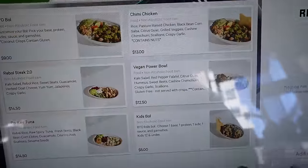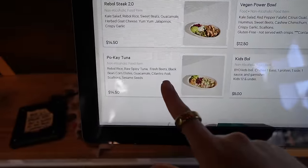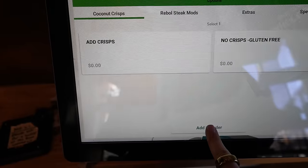Thank you. Let's get the steak bowl. I'm just gonna eat here, because why not? It's gonna take it to go, but I'm hungry. So you guys saw, I just get the steak bowl. I just get everything that comes on it.